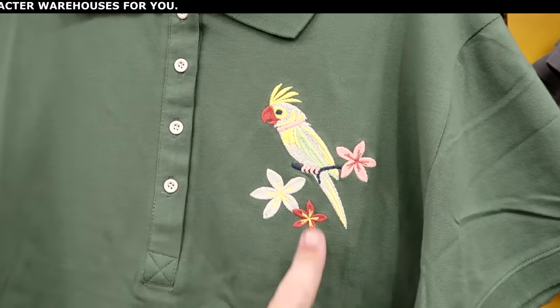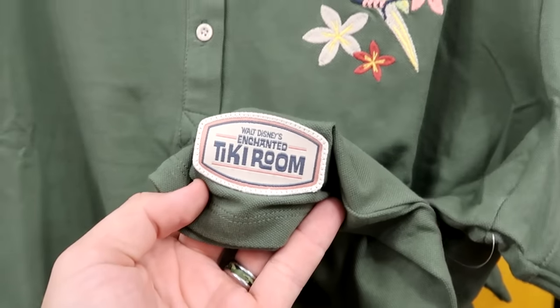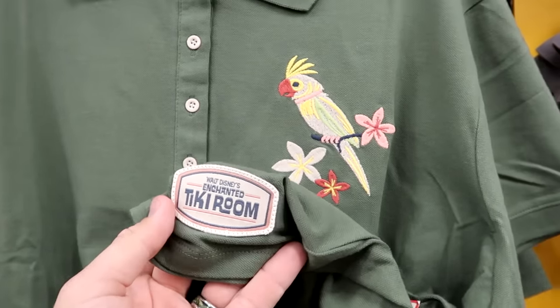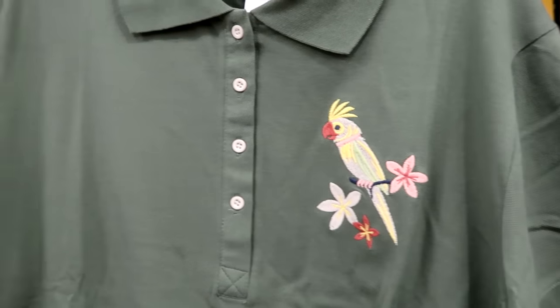And here's another brand new offering to the Character Warehouse from Walt Disney's Enchanted Tiki Room. This has four buttons on the front, the embroidered tiki bird, and check out this. It's embroidered Walt Disney's Enchanted Tiki Room. You can't go wrong with this guy. That is $20 from $50, so some really good savings.